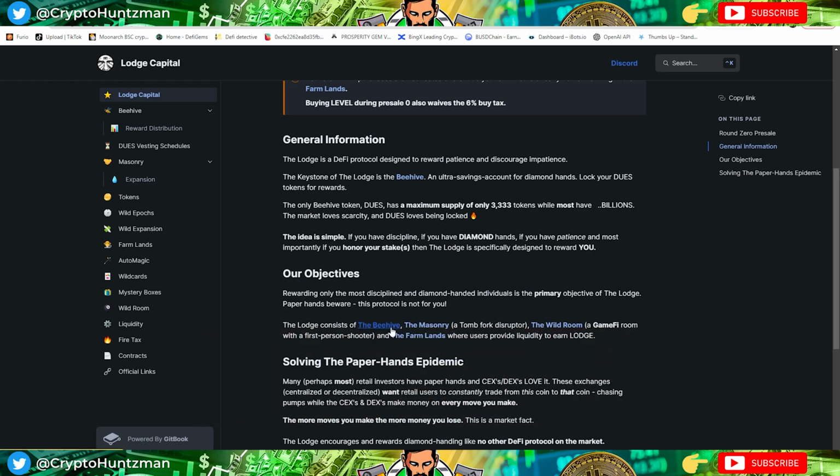The Beehive is the section where you put your dues token to earn rewards over the time period. Masonry is a boardroom type thing. You put your tokens into it. Now it's not the dues token, it's another token. You put that in there, and that will earn your peg token, which is called Level. You have your Wild Room, which is a really interesting gamification part of it, including mystery boxes and things like that, and the Farmlands, which is pretty much your farming, liquidity providers and things like that.